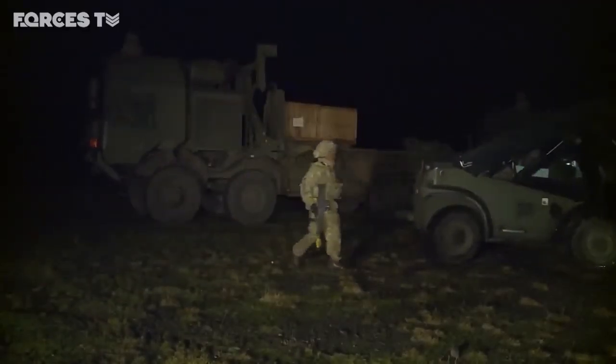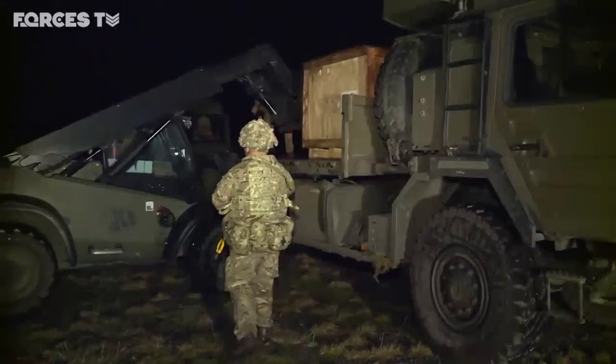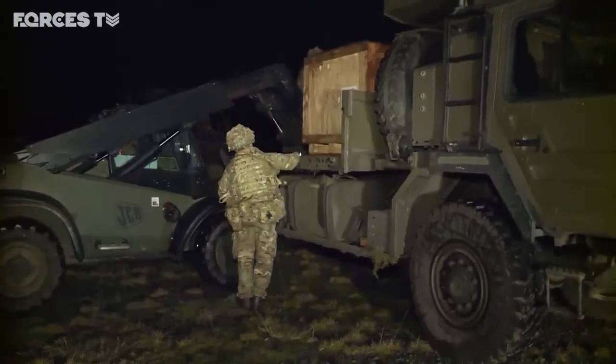As you can see, the FLRT, the forklift, is moving a lot quicker now than it was before. It was very deliberate before, but now the intent is right. We just need to get out of here as soon as we possibly can. Let's move these stores across really quickly and get out of here.